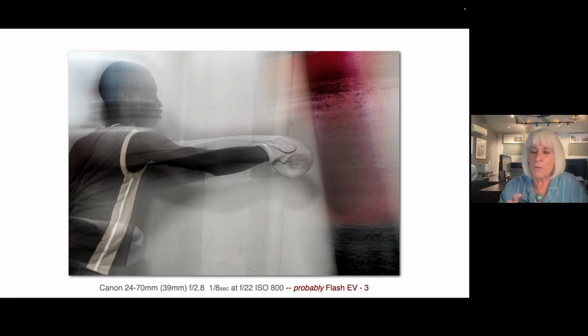But then here I was doing a lot of frames. This is 1/8 of a second. He's moving fast, as you can see. And I'm also topping out. I can't get much slower than 1/8 of a second because I'm at f/22.